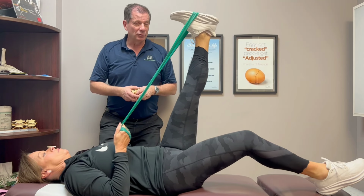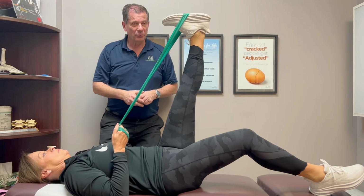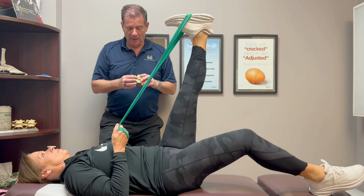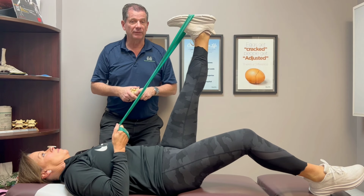Again, you're going to want to try and do this a good 5 to 10 times at least. Okay? You want to feel that stretch through the back of the leg, through the calf, through the hamstring, into the glute, into the lower back. But essentially, the whole idea is that we're flossing that nerve the same way that you would actually floss teeth as well.